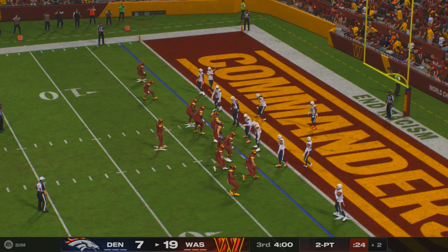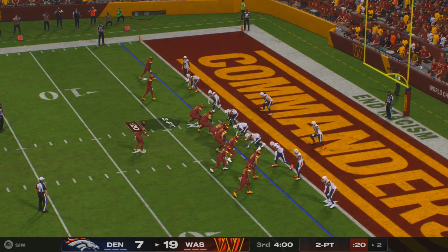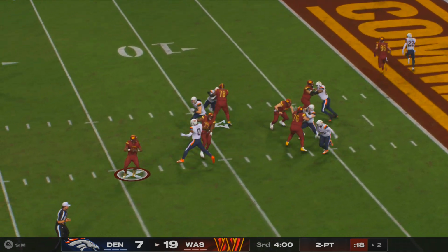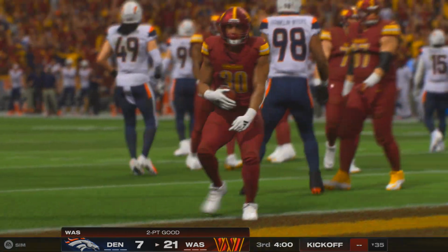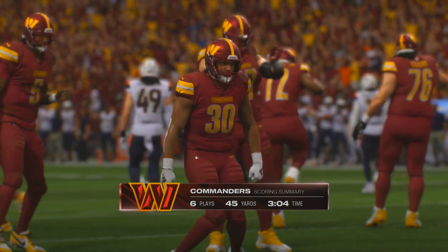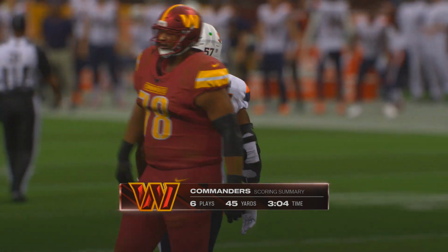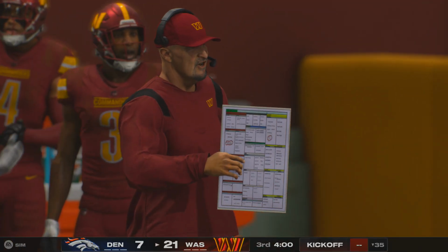And now they'll empty the backfield here as they elect to go for 2. Daniels is going to try and throw for it. And this is going to be caught. It's good. And that extends their lead by 2 more. And, of course, on the 2-point try, had the option to run or pass. They pass it there, and it works. Felt pretty straightforward, didn't it? An open receiver, ball's put on him, 2 points for them.